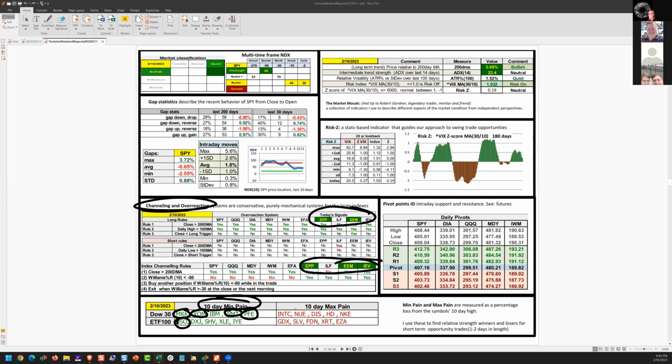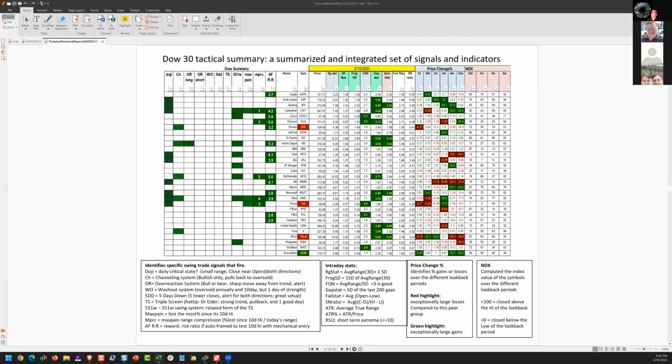Some weakness still here in Intel. I like them long term. I think the United States of America is not going to allow Intel to fail. So I think there's a value play in that one. I'm trading it carefully, though. Lots of auto framers in the Dow. And today's little one-day bump makes it a lot of 551Ws.